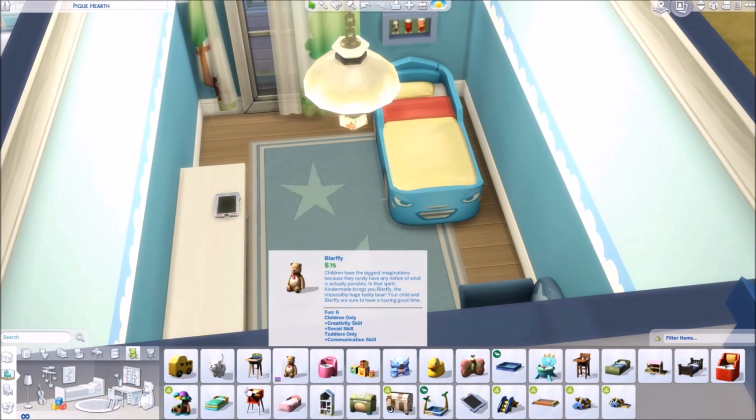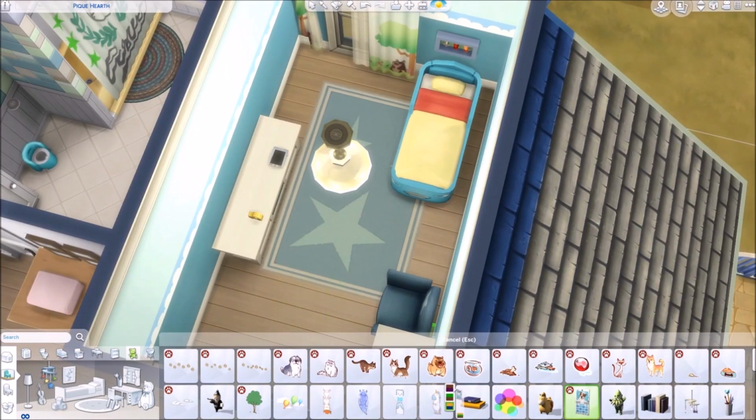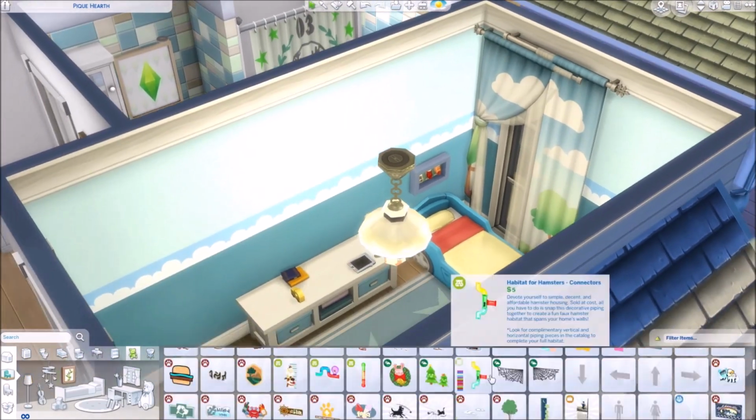And I do end up adding some windows along this wall in the end because, as I mentioned, I do change up the back of the house slightly towards the end of the video. So this room will get changed in a little while. It doesn't stay exactly like this, but I think it turns out really nice.